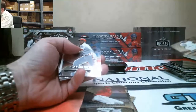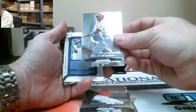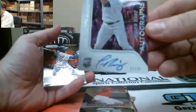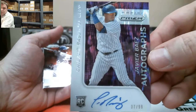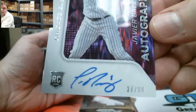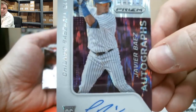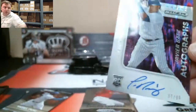All right. Starlin Castro base. Ryan Howard base. First auto. First autograph is a prism. It's purple. It's numbered to 99. It is Javier Baez. Javier Baez, 37 out of 99 for the Chicago Baseball Organization.